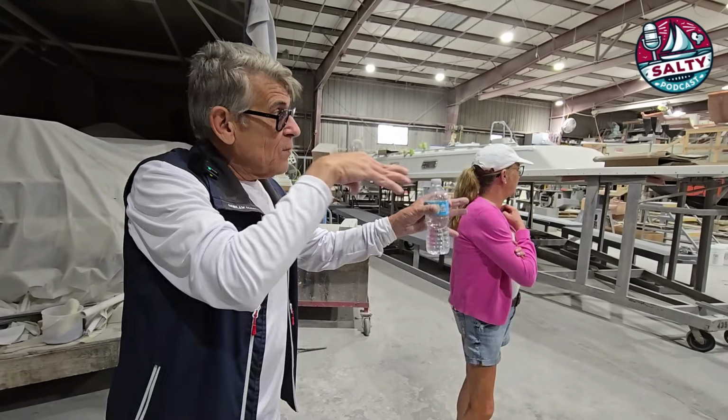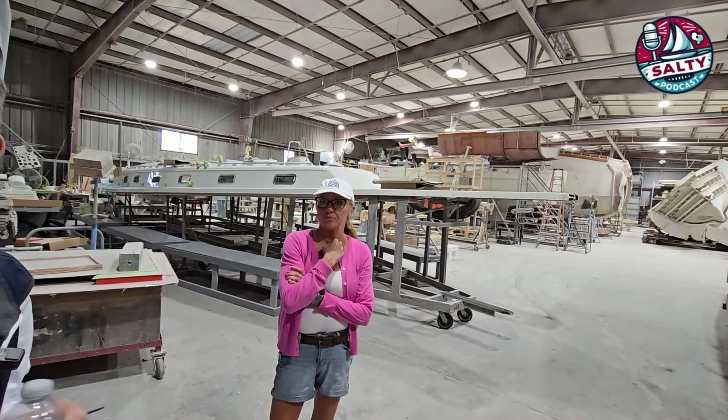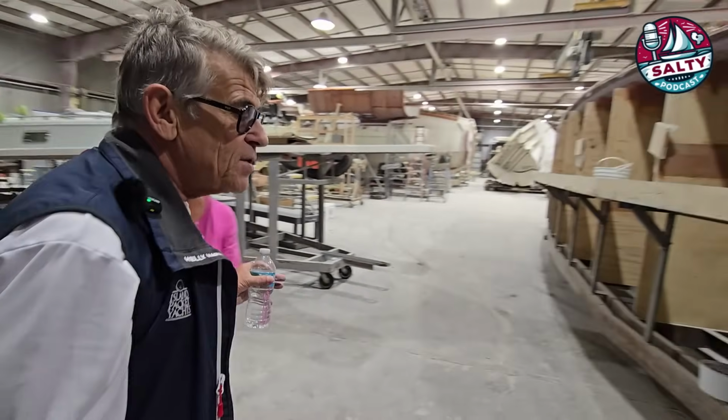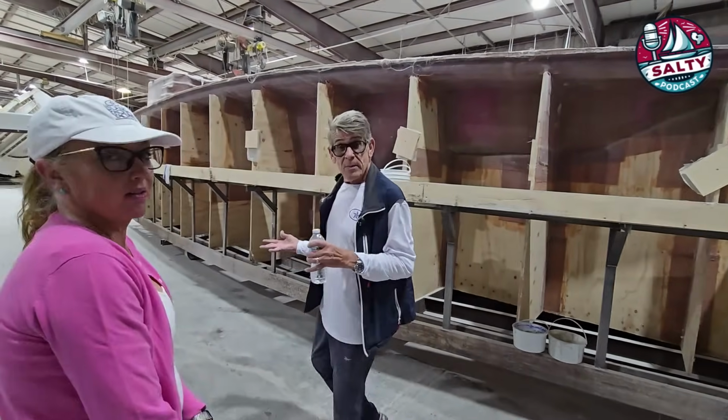Okay. And then once they were all laminated, they would drag them across the street and assemble the boats over there. We now assemble the boats over here. Because we build 12 boats a year on average. And Mr. Johnson, in his best times, was building about 120 boats a year.